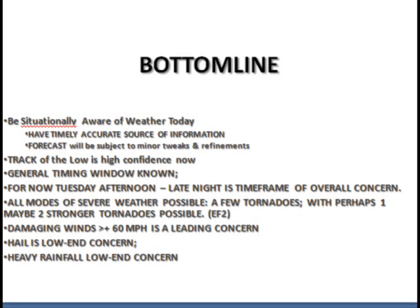All right, here's the bottom line. Be situationally aware of the weather as we go throughout the course of this morning and into today. Have a timely, accurate source of information. Follow one of your local meteorologists. I will be doing my best to keep up with this, but at the moment, I still have to go to school. I have to go to class.